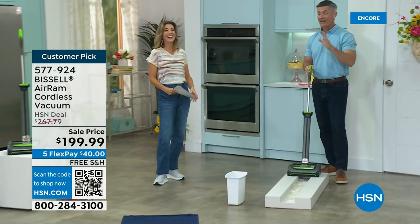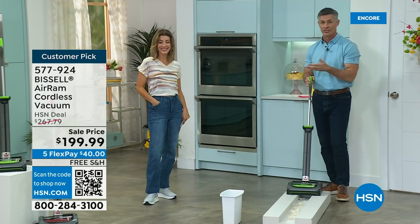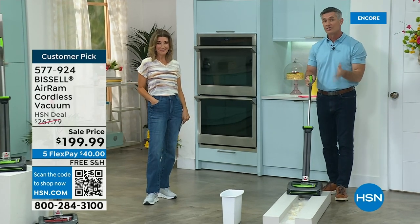I have the red one. And I've been using it since the day we launched it, so over 6 years ago, because it just works. You'll use it every day.